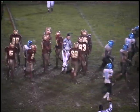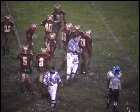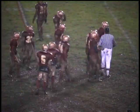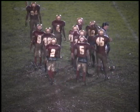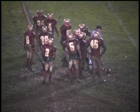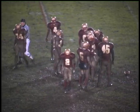Clock continues to run. 6:45 to go here in the 4th quarter. And Penn Hills and Woodland Hills scoreless. The Wolverines have not given up a point since September 22nd. And now the rain's starting to come this way.